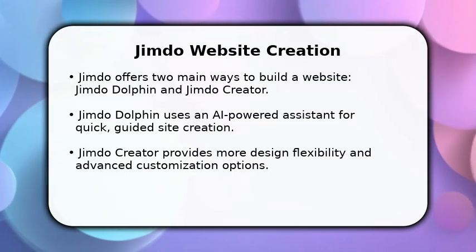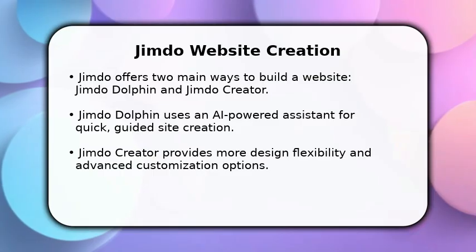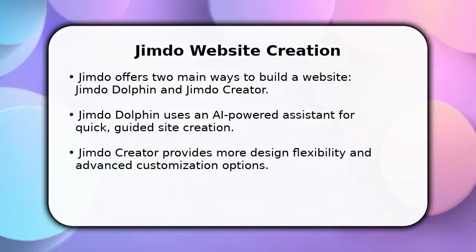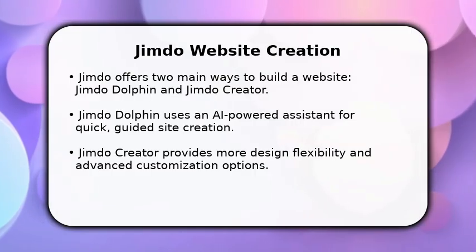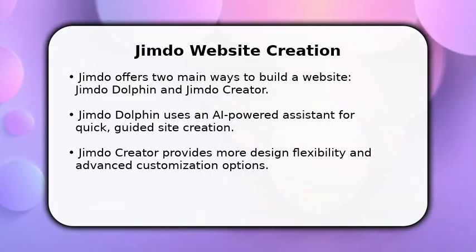Enjoy the video. In this video, I will explain how to create a website in Jimdo. Jimdo provides two distinct paths for building your online presence. You can opt for Jimdo Dolphin, which uses an artificial intelligence assistant to guide you, or choose Jimdo Creator for a more hands-on approach. Both options offer excellent tools, but cater to different needs, ensuring you can build a site that perfectly fits your vision.